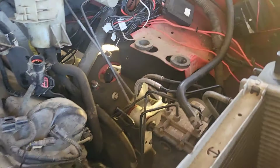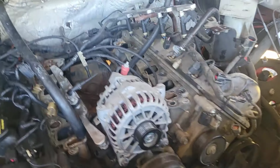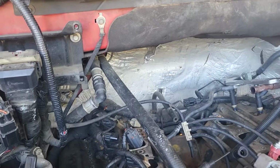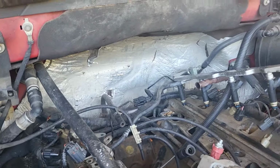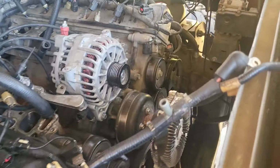You can see it's wiring all up in this thing. It's crazy. But we're working on it. Got the computer out and everything. The goal is, Ford recommends you pull the cab off these trucks, but you can also pull the motor out the top. You actually have a lot of room to work with.